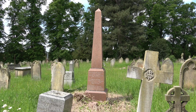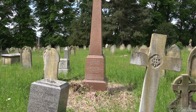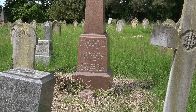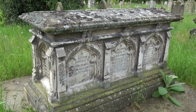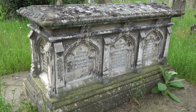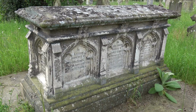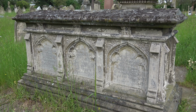A tall obelisk in the red stone, and on the base we see John Gethin, 1899, and then Sarah, his wife. This is a large table tomb, inscriptions in each of the panels and on all sides. I'm seeing the surname Coggin on the centre panel, and on the other side again I'm seeing Coggin in at least two of those panels.